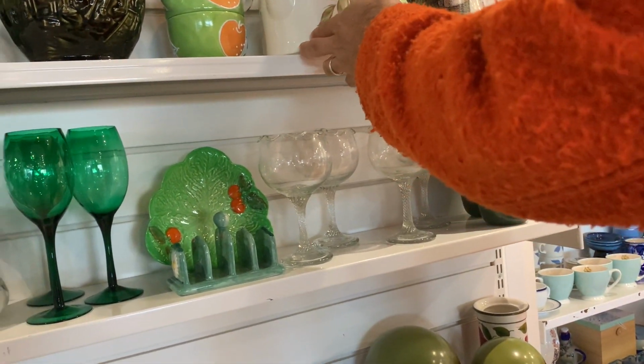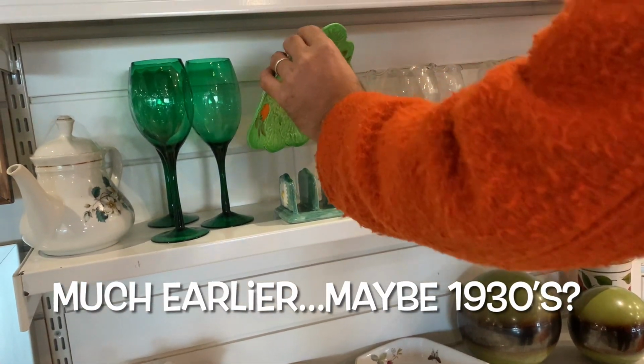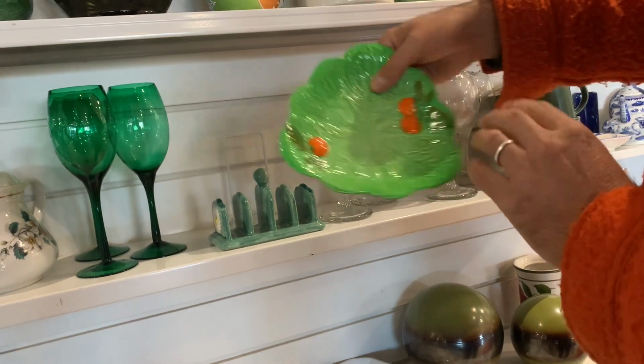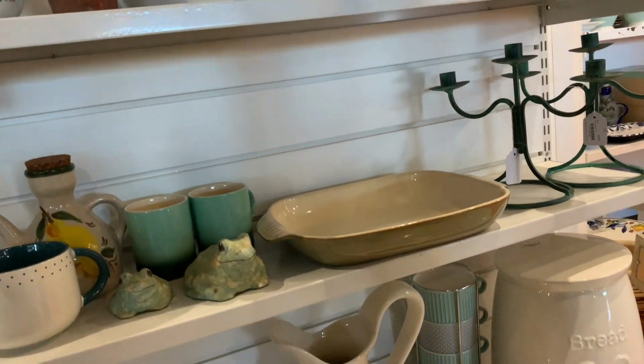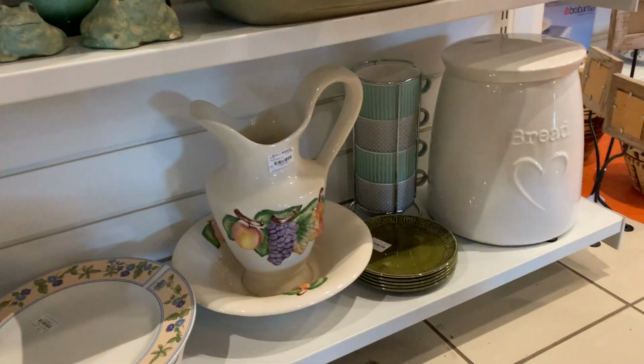The little plate's nice with the tomatoes on. Yeah, it's probably old, isn't it? Like a 40s or something. Cartonware. Nice little plates. Yeah, probably.